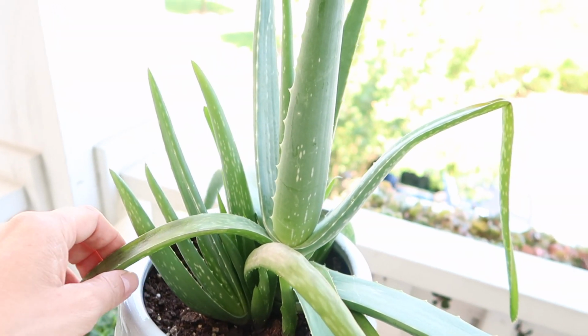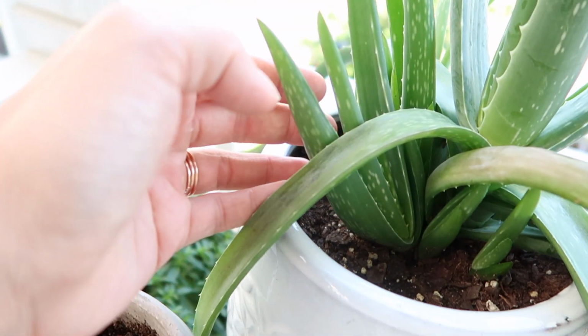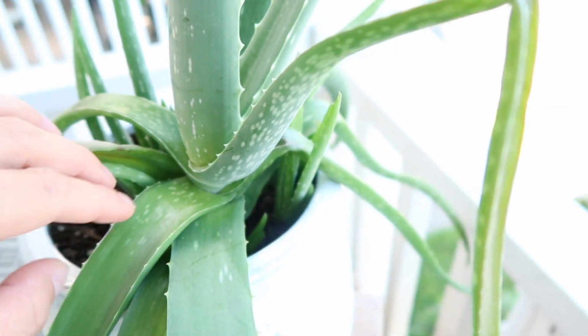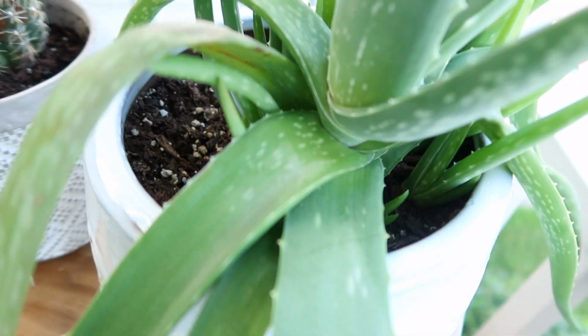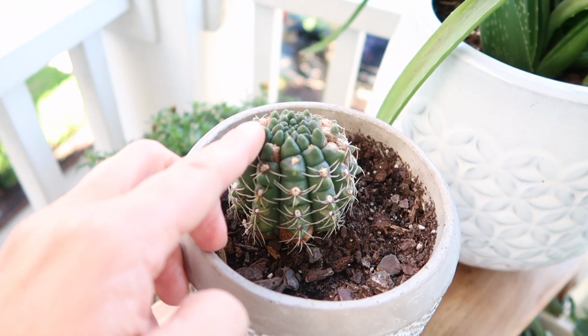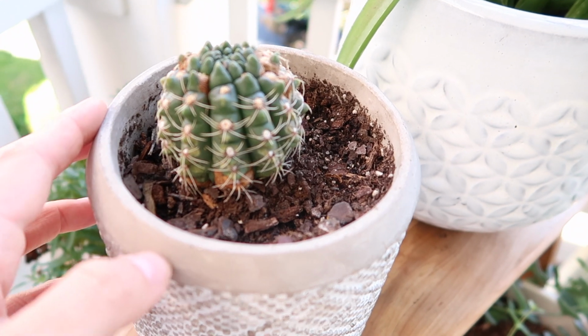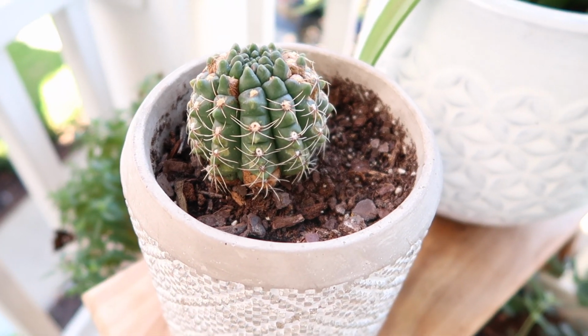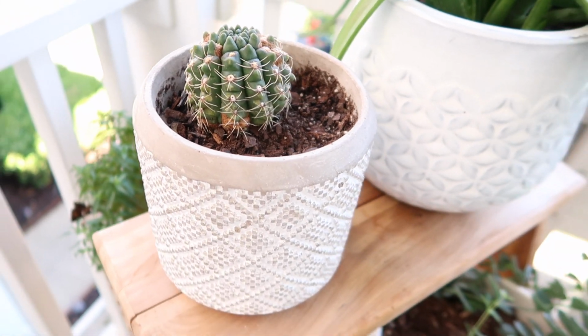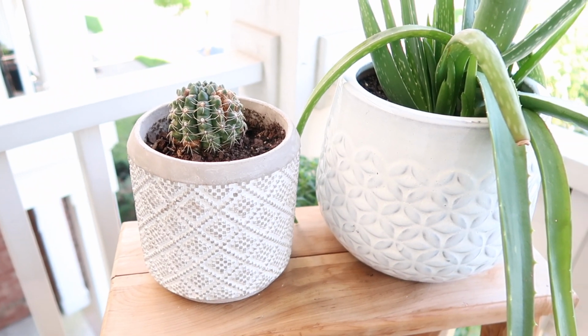This aloe plant here was dying in the house, and then I put him outside and he got all these new stalks. Look at this. Tons of them. There's still more coming in. Super happy out here. This is the cactus I was telling you guys about that I brought out here recently, and I think he is doing better. He was not happy inside. I think he is now starting to plump up a little bit, get a little wider. Not much taller, but maybe a little wider.